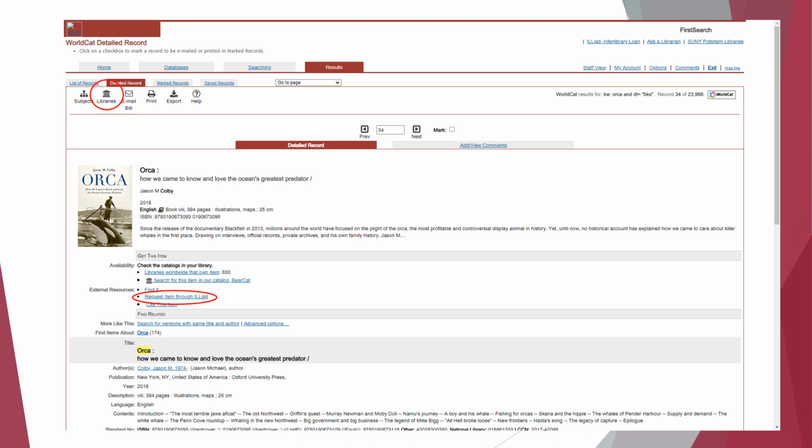Interlibrary loan books usually take at least a week to arrive, and sometimes considerably longer, depending on how far it's coming from, how busy the other library is, and so on. So it's always important to take that lag time into account. If you're using books for a research project, be sure to order them early, even if you won't be starting work on the assignment until later in the semester. You don't want to wait until the last minute and then not have enough time for the books you ordered to arrive.